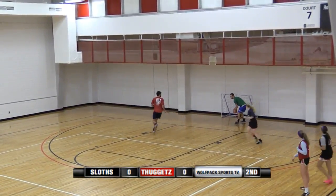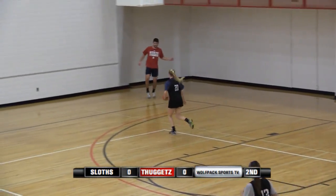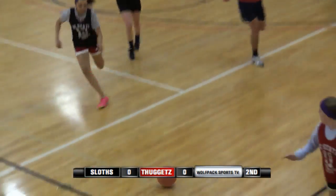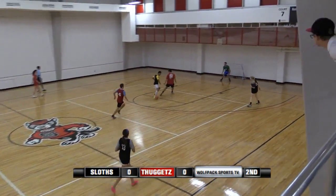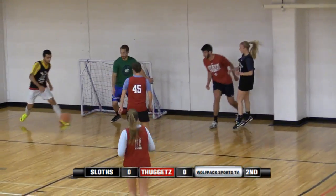That one gets all the way in on goal. A good screen by the Sloths. She got right in front, let the ball go through. But the keeper was able to react in time to make the save. Another good opportunity. Here comes one for the Sloths. And he comes around the defender. Now give and go, and it's knocked away.